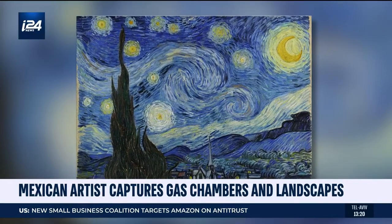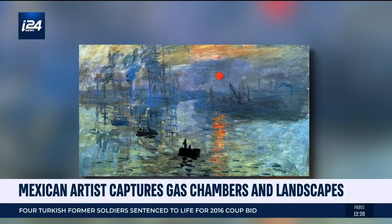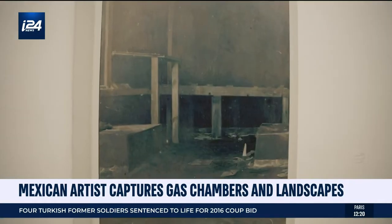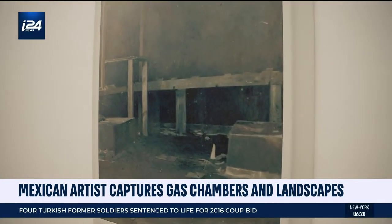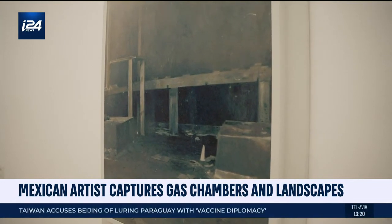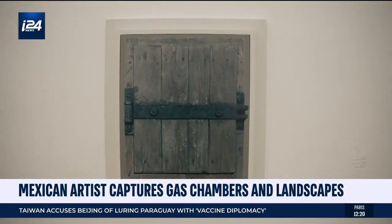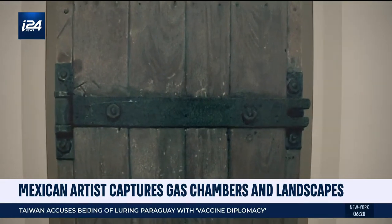Ironically, the Prussian blue was one of the most popular pigments used by the most famous Impressionist painters, long before Zyklon B itself was used to kill millions of Jews in the gas chambers during the Holocaust. It was a product that was used in all of the concentration camps. Its purpose was to disinfect clothing, but somebody in Auschwitz had the idea of using this procedure, basically, to kill people.